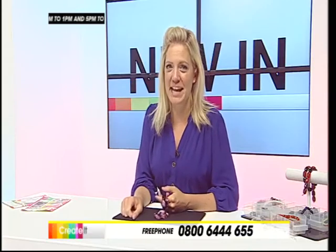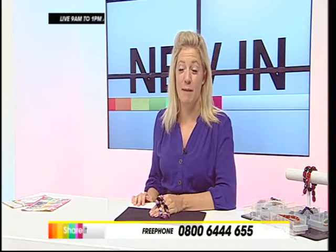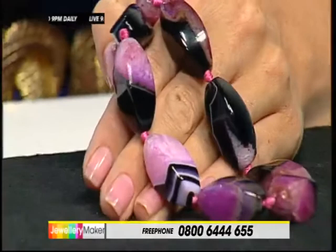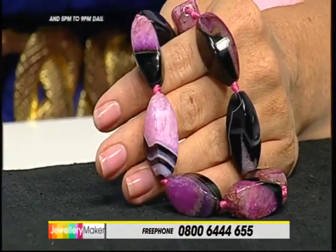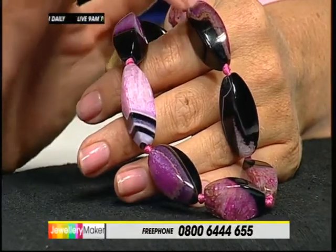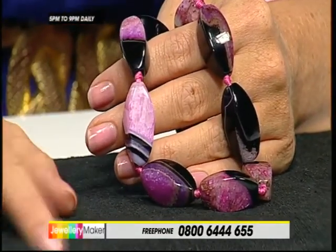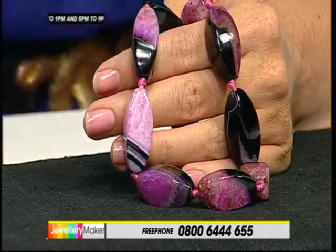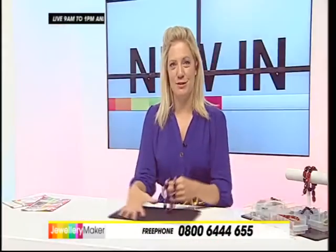I wouldn't. Now, we brought you an amazing strand yesterday, didn't we? We brought you lots of amazing strands, to be fair, but one of the most amazing was black agate and blue quartz. This is black agate and pink quartz. There were people queuing on the phone lines even before we brought the graphics live yesterday for that strand, and the same is going to happen today. What is it that makes this strand so fantastic?